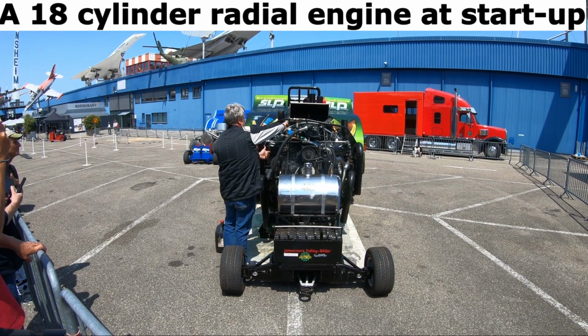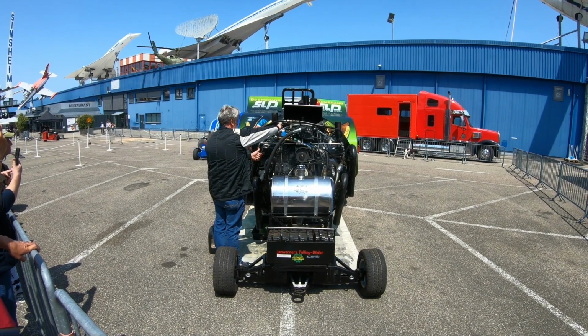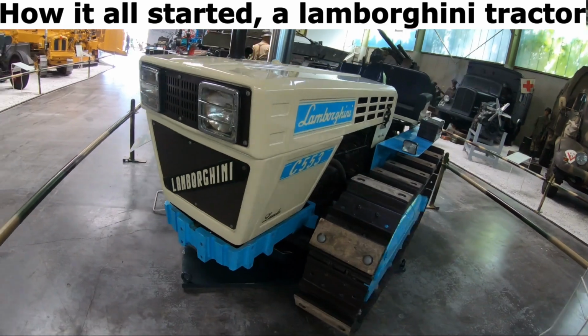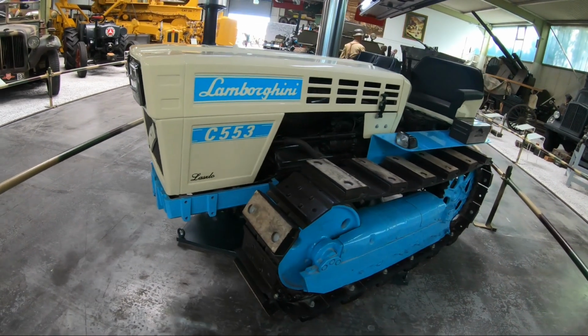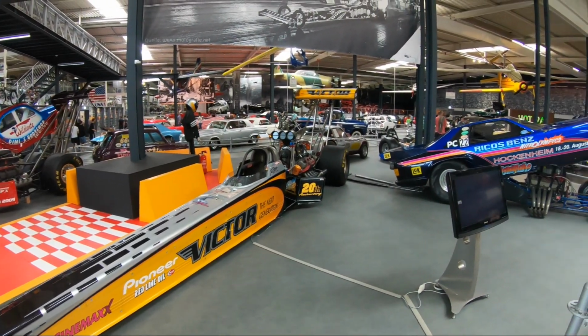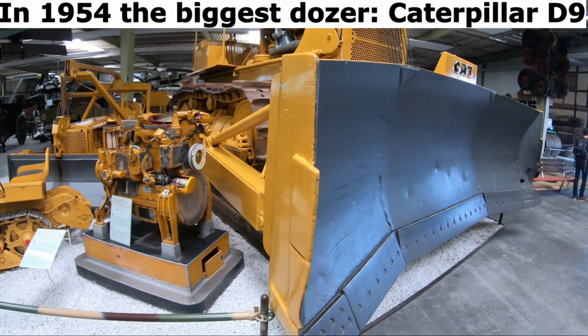An 18-cylinder radial engine at startup. How it all started, a Lamborghini tractor. In 1954, the biggest dozer, Caterpillar D9.